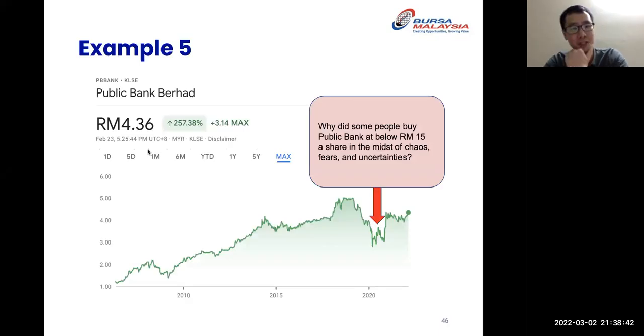Now, the question is this. How many of you actually bought Public Bank? This is actually after the bonus issue. But let's recall back 2 years ago, like 2020. How many of you guys actually bought Public Bank at a price below 15 ringgit a share?